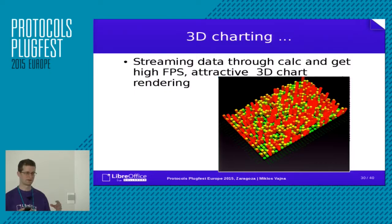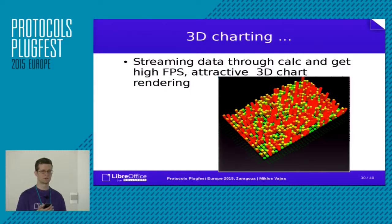One of the performance improvements we have done recently is when loading from XLSX, the different sheets in the zip package are in separate XML streams, so we can load them in parallel. We did some improvements related to OpenGL in the chart module, so that in case you have some complex chart, and computing the output on the CPU would be too slow, then we can use your graphics card for that rendering.